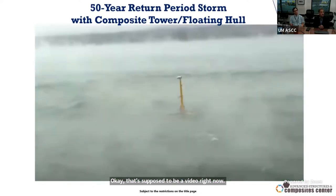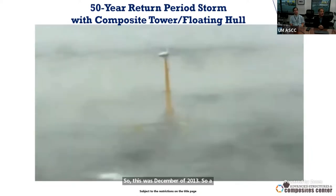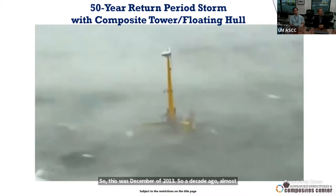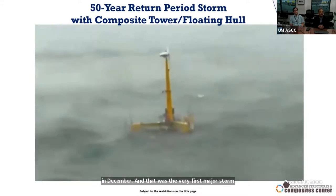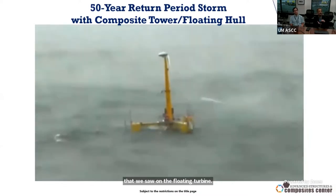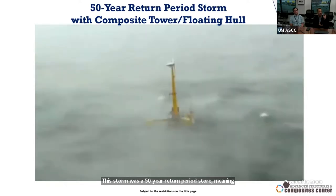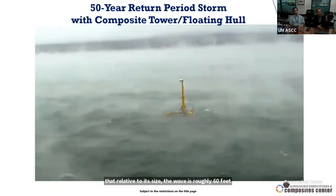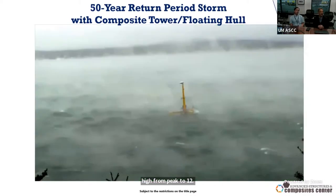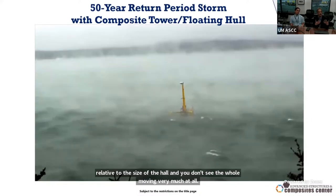So this was December of 2013, so almost a decade ago. And that was the very first major storm that we saw on the floating turbine. This storm was a 50-year return period storm, meaning that the wave was roughly 60 feet high from peak to trough. You could see the size of the waves relative to the size of the hull, and you don't see the hull moving very much at all, even though it is floating. And that was really what we were trying to prove out.